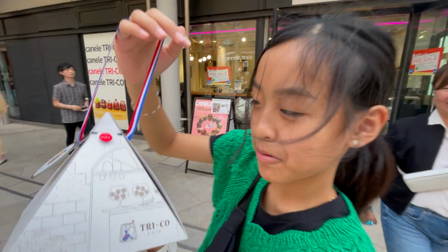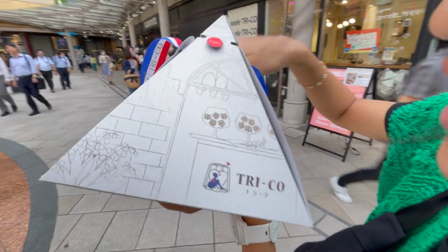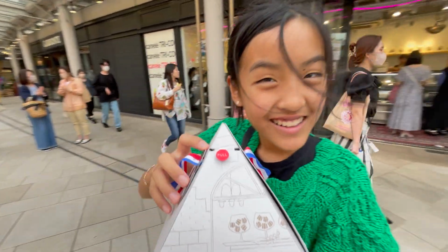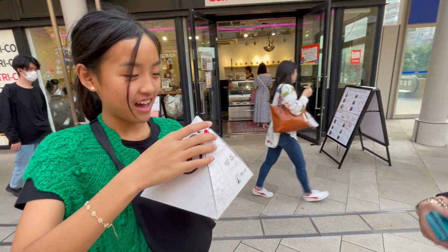Oh, it's in a really pretty pyramid. I'm guessing you pull this down and it opens. That's so pretty. And when you pull it down, the waffle is coming up.